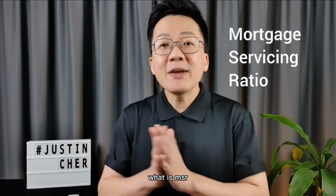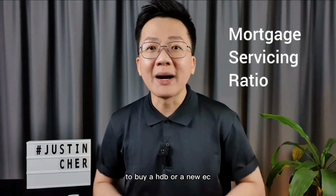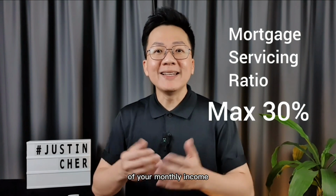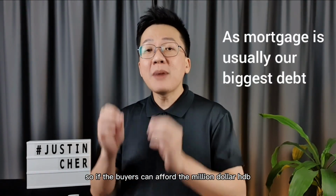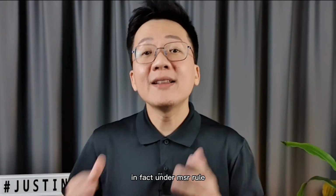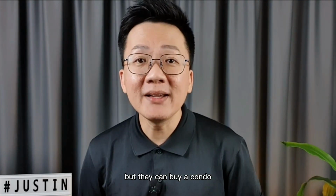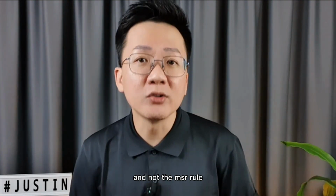What is MSR? MSR, also known as mortgage servicing ratio, is used when you are getting a loan to buy a HDB or a new EC. MSR states that your mortgage loan cannot exceed 30% of your monthly income. So MSR is actually more stringent than TDSR. So if the buyers can afford the $1 million HDB, it is very likely that they can also afford the condo. In fact, under MSR rule, some people cannot afford to buy a new EC, but they can buy a condo.